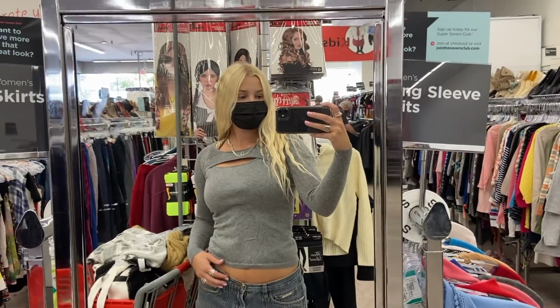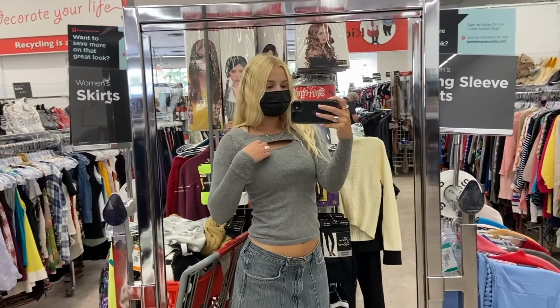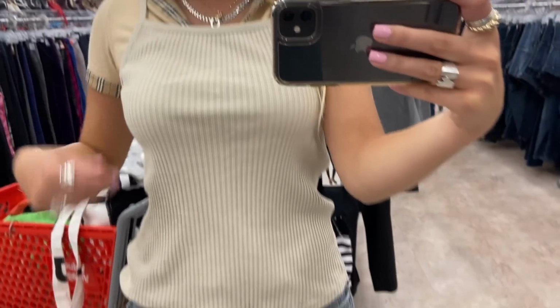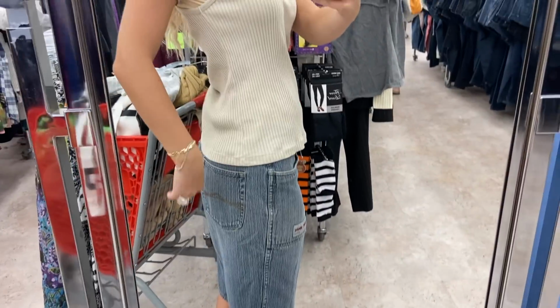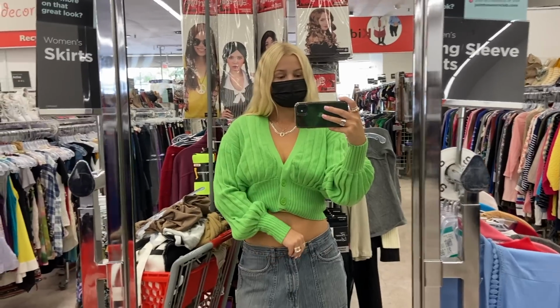I don't know. This is the Little Guess long sleeve. Little, it's fucking little. It's way too small. I can't even move my arms in this. This did not fit me how I expected it to. It's really whatever. I don't buy things that are just whatever at the thrift store, because that's how your wardrobe fills up with shit you'll never wear.